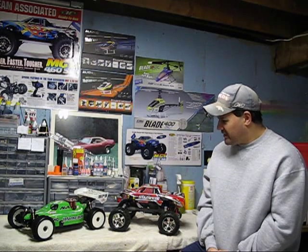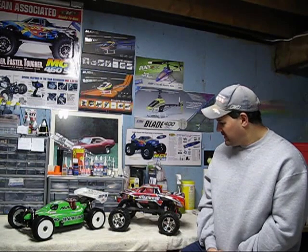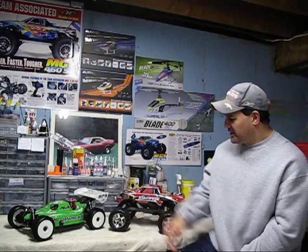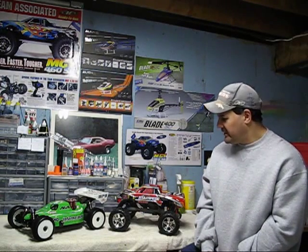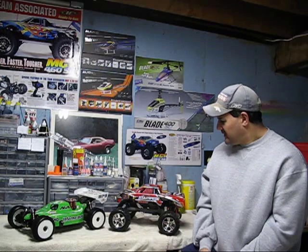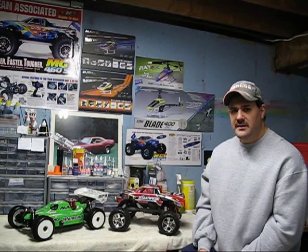Most of them, the basic structures of the cars are the same. They all come usually with oil-filled shocks and the same basic suspensions and everything, and radio systems. But like I said, the nitro cars, just to recap, are a little bit more work. I think it's worth it. The reward for me is to have something running and gurgling and vibrating like a real vehicle, and you nail that throttle and you hear that thing rip off. That's just a couple of my opinions on the both of them.